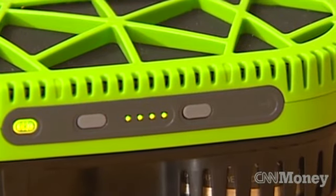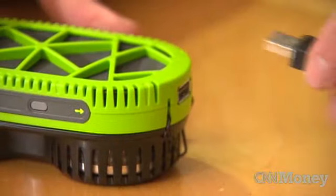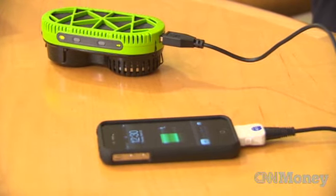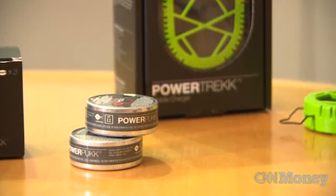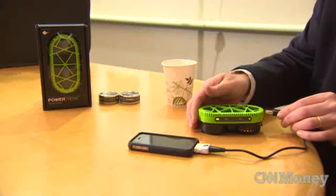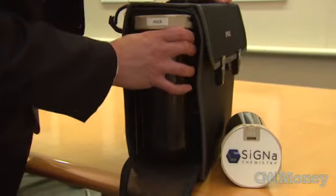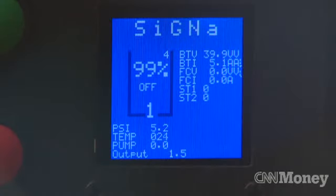SiGNa's first product is already on the market in Europe and will be in the US by the end of the year. It's a mobile charging station called the PowerTrek that will be able to charge cell phones and is retailing for $199, with a pack of 3 pucks costing $12. Each puck can charge a dead iPhone about 2 times. That's not a ton of power for the cost, but SiGNa is working on more powerful cartridges for things beyond iPhone charging, like an electric bike.